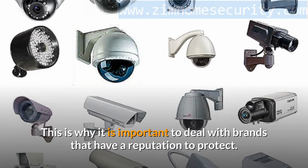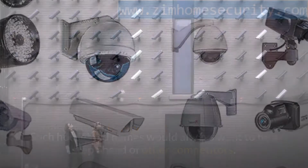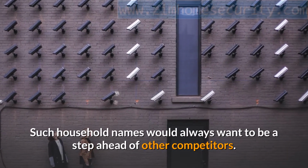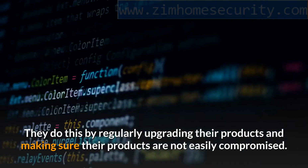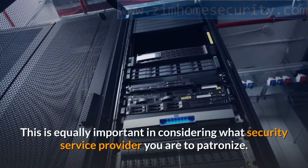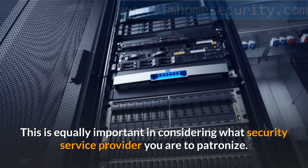This is why it is important to deal with brands that have a reputation to protect. Such household names would always want to be a step ahead of other competitors. They do this by regularly upgrading their products and making sure their products are not easily compromised. This is equally important in considering what security service provider you are to patronize.